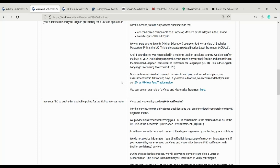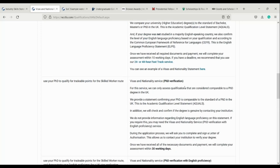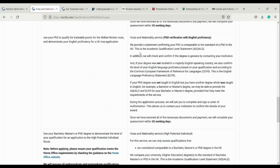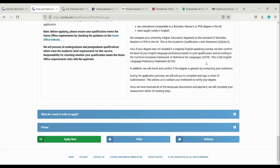So once we have received all required documents and payments, we will complete your assessment within 10 working days. If you have a deadline, you should use the 24 or 48-hour fast track service, and that's all about it. Now, if it's a PhD, you go to PhD verification, and if PhD for skilled worker, you go on and on. So I would end here. I think that's all about it.